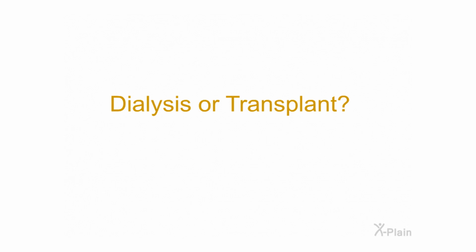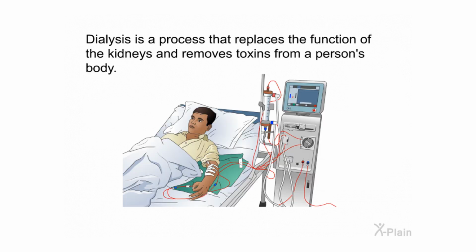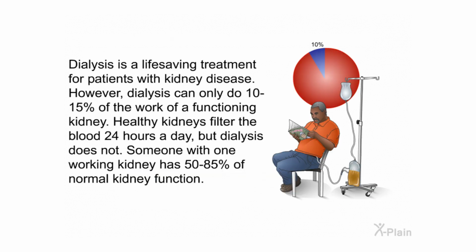Dialysis or transplant. Patients whose kidneys fail can choose to go on dialysis or get a kidney transplant. Dialysis is a process that replaces the functions of the kidneys and removes toxins from a person's body. Dialysis is a life-saving treatment for patients with kidney disease. However, dialysis can only do 10 to 15% of the work of a functioning kidney. Healthy kidneys filter the blood 24 hours a day, but dialysis does not. Someone with one working kidney has 50 to 85% of normal kidney function.